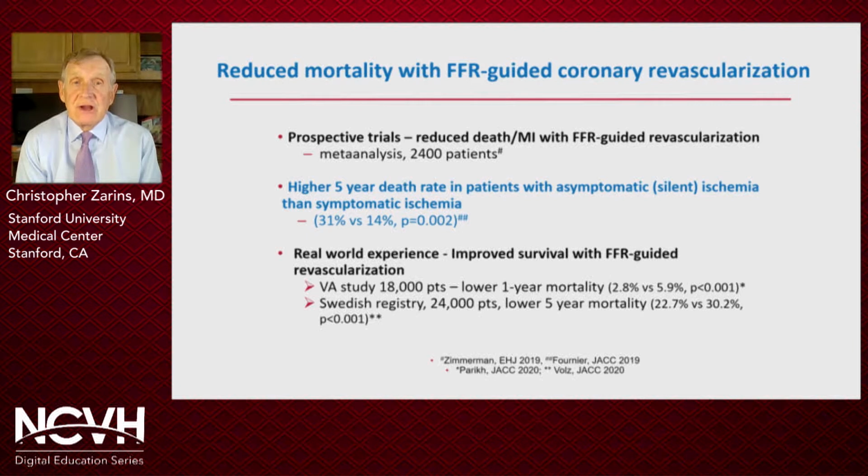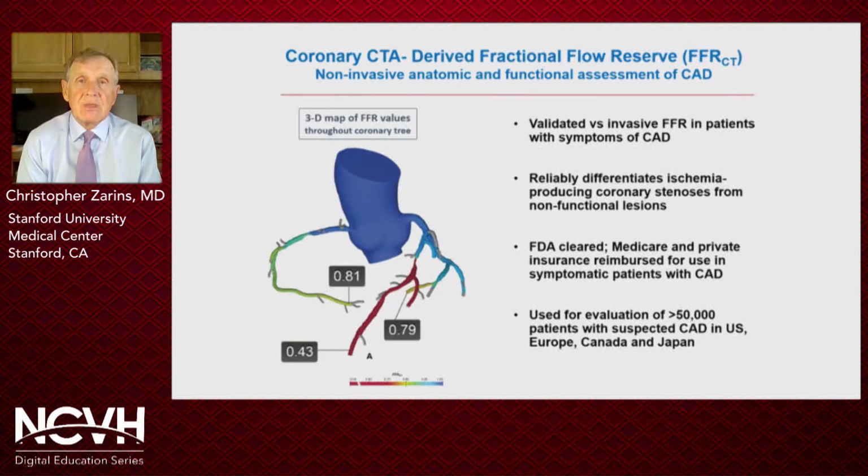So the 5-year death rate in the FAME-2 trial for patients with asymptomatic ischemia was 31% compared to 14% in those with symptomatic ischemia. In real-world experiences now coming out, there's very strong evidence of improved survival with FFR-guided revascularization, both at 1 year and at 5 years, with significant reductions in mortality with FFR-guided coronary revascularization.